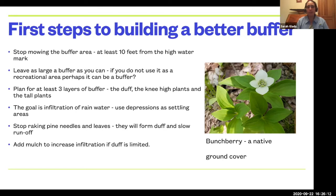One good way to start right away is to stop raking needles and leaves. They'll form a duff and they'll slow runoff. And if you can do this at least in the buffer area, great. There may also be an area between the lawn or lived-in recreation area and the buffer itself. If you can stop raking those as well, then so much the better. Everybody has a different idea of aesthetics, so that's fine. But I think people just need to know the importance of what is there naturally so they can use it if they're able.